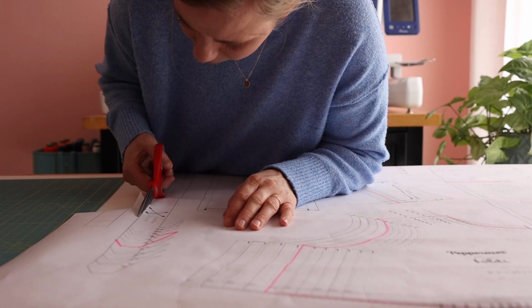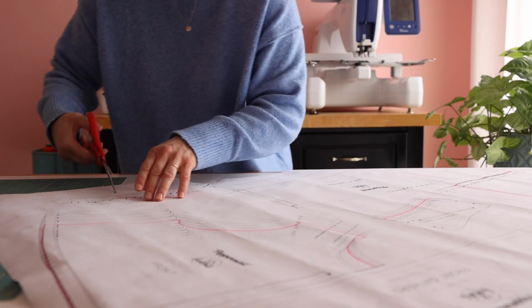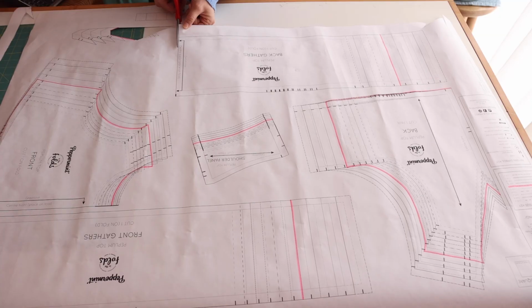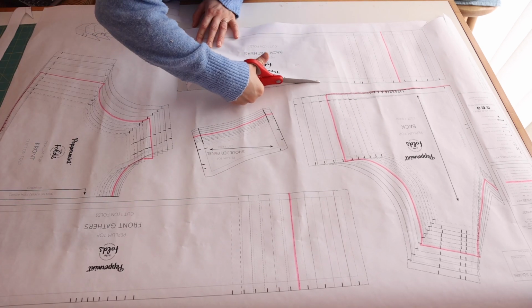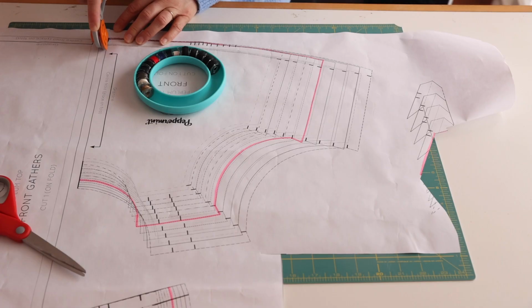Now, this was obviously my first time making this pattern, and so I really had no idea how it was going to fit. I decided to cut out size F, which in hindsight was definitely too big. But my plan for this pattern and for this make was to make what I considered a wearable muslin before I cut into more expensive fabric.